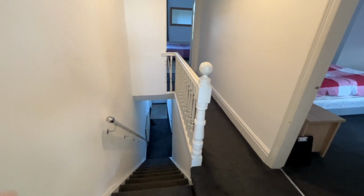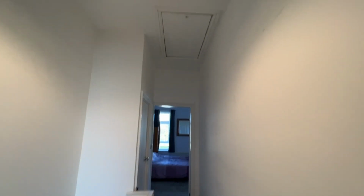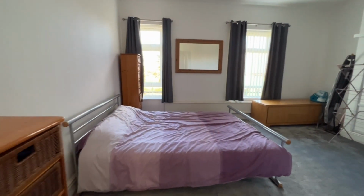So we stepped upstairs from the reception hallway and we're on the first floor landing. We've got bedroom 2, bedroom 1, but I just want to show you up here. We've got a drop down ladder. There's the stick for just opening up the hatch, which leads up into the loft space, which is all boarded out for storage. It's excellent space. Very, very good storage space.